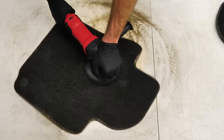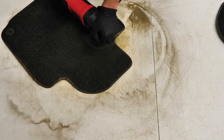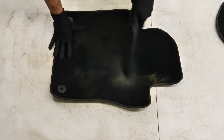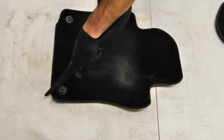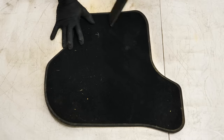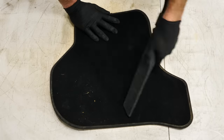In the last video, I used the dual action polisher on the carpets as well, and I used it on the floor mats on this one in particular. I flipped this floor mat over and just ran the polisher to see what dirt would come out. And this is how much just came out of the surface of this thing, which I don't think the extractor would have ever pulled. This step alone saves you a ton of time when it comes to actually extracting your carpets and removing a lot of that dirt that's embedded in the carpet fiber.